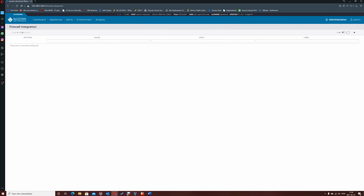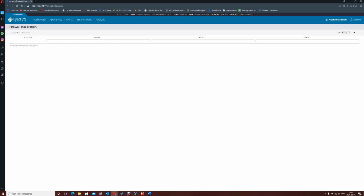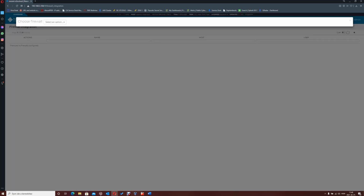We can integrate the Nozomi device with firewalls as well. So if you have a Fortinet, Checkpoint Gateway, Palo Alto, or Cisco firewalls, then this is a very easy integration. If you cannot see the device you are using in your environment, let us know and we can integrate that one as well.